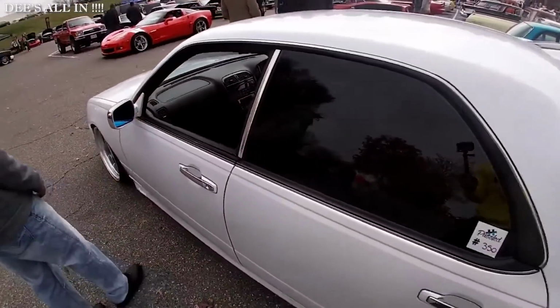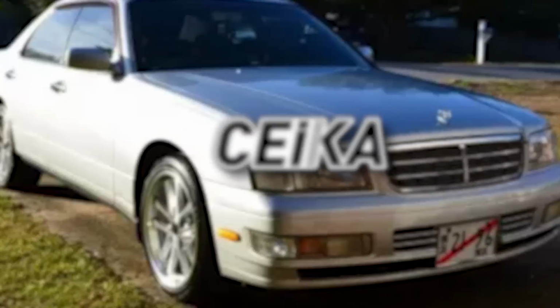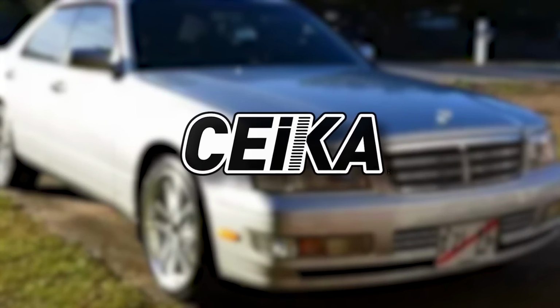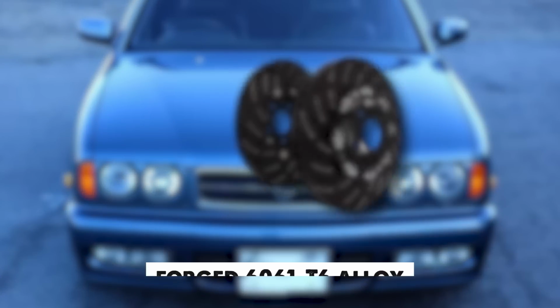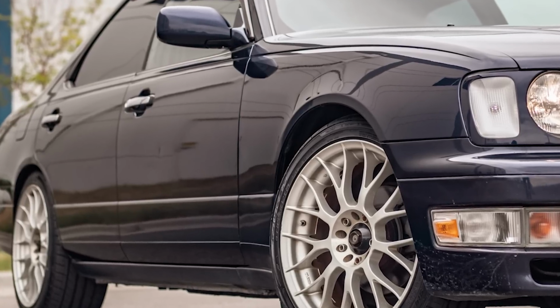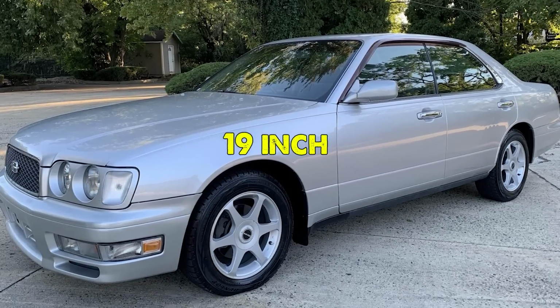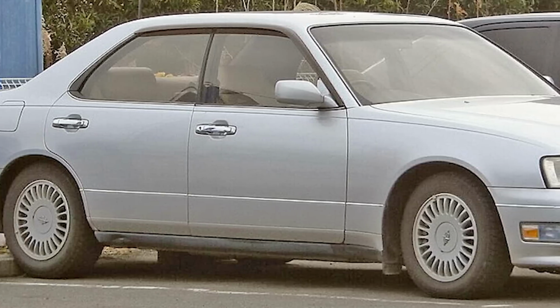The aftermarket community has embraced the Gloria Gran Turismo Ultima as well. Companies like Sika developed custom big brake kits specifically for the Y32 models, featuring advanced components like forged 6061 T6 alloy calipers and two-piece floating rotors. Some enthusiasts have opted for wheel upgrades, with options like 19-inch Workmeister wheels becoming popular choices for those looking to enhance both the car's appearance and performance.